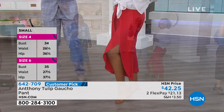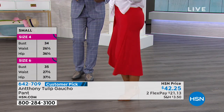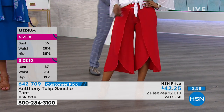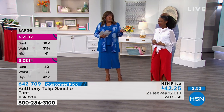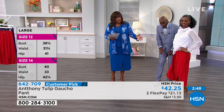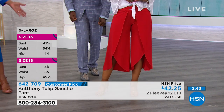It really takes all that cinching and that confining, that constricting look away. It does. And it still shows off your curves, but in a very tasteful way. Yes. And so if you're done with shorts, and maybe you won't wear a true culotte or gaucho, whatever you want to call it, because maybe you don't like your thighs, this is giving you a little bit of coverage. Absolutely. It's coverage for the hips. And then that little slit to show that leg.